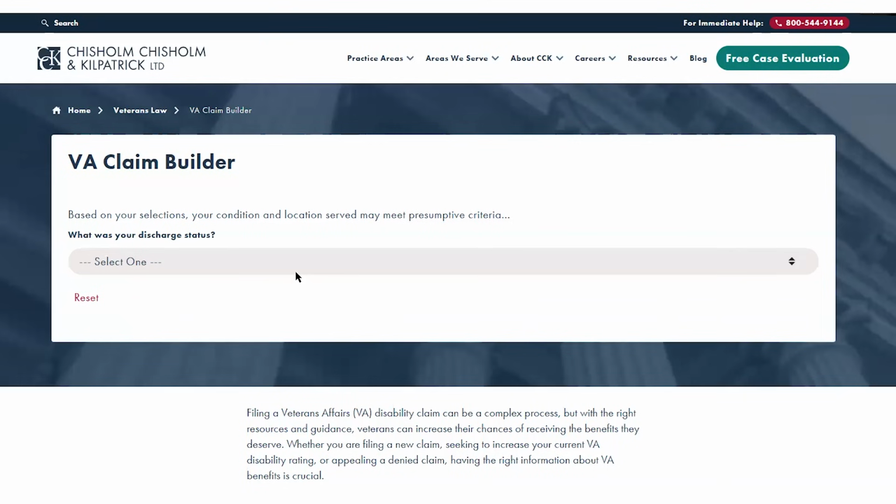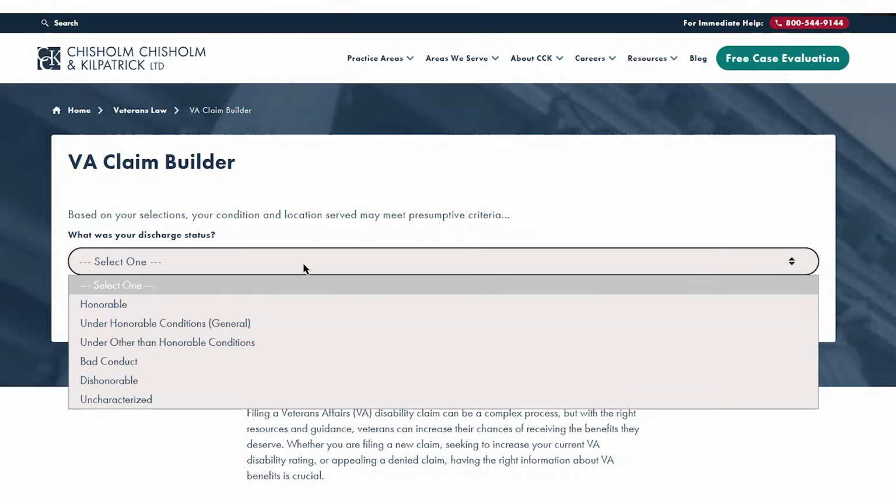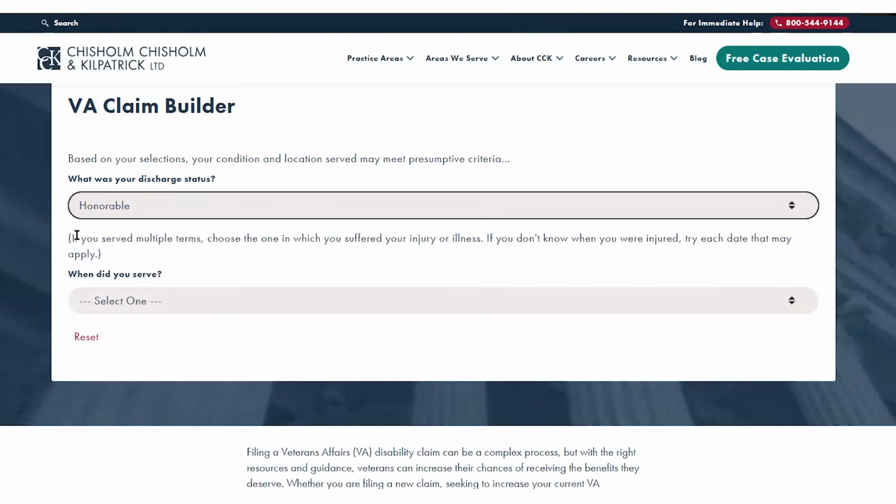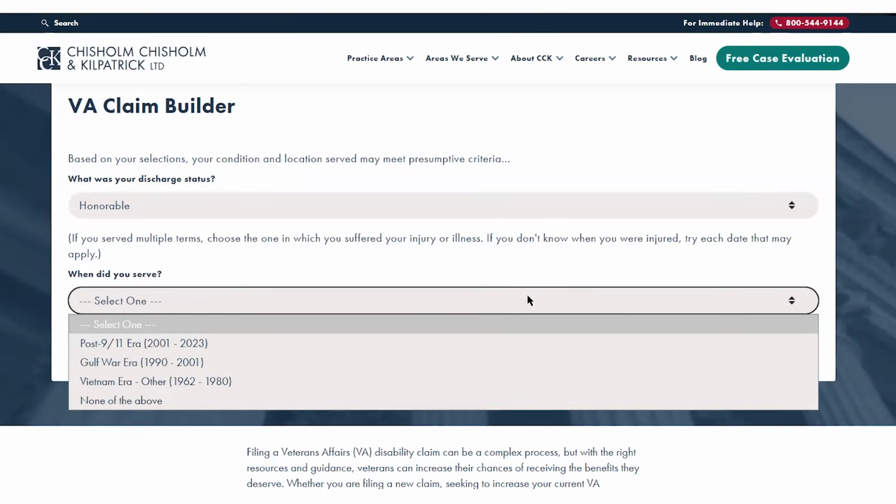Your discharge status has a major impact on what benefits are available to you. If your discharge status qualifies you for VA benefits, you can continue. If not, we offer resources to upgrade your discharge. Now we're checking whether you might be eligible for presumptions. If so, this can greatly simplify your claim and reduce the amount of evidence you need to produce.